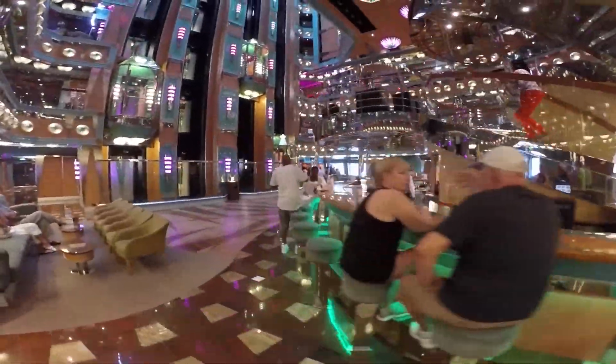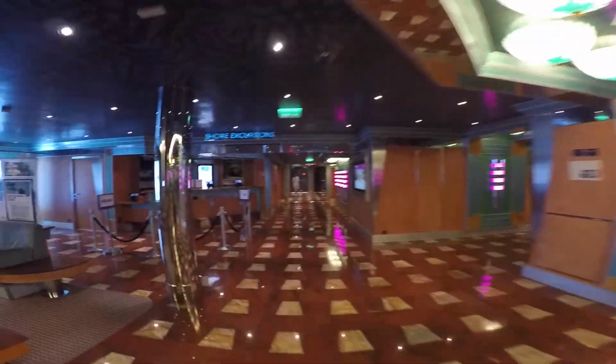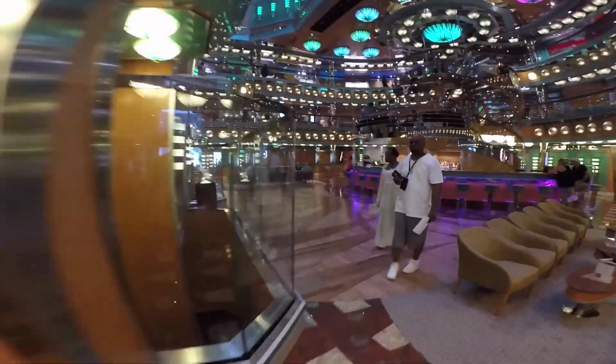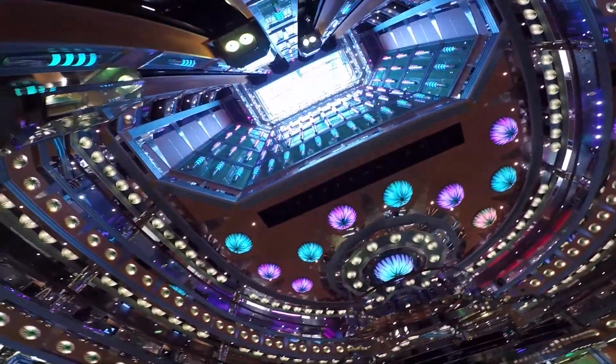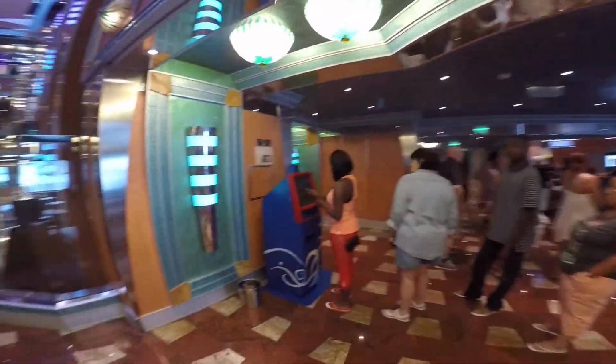So here at the atrium, they have a bar, and at night they will have singers come in and sing in this area. But right here is the shore excursions desk. And what a lot of our clients don't realize is we have discounts on shore excursions as well. So when you call us, be sure to ask us how you receive that. And over here is guest services.